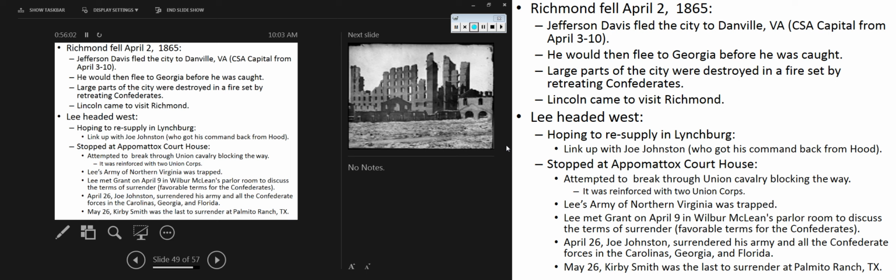Jefferson Davis flees to Danville, Virginia. That was the Confederate capital from April 3rd to the 10th. He then flees to Georgia before he's caught and will be held as a prisoner of war. Large parts of the city were destroyed. Richmond, the Confederates set fire to Richmond. Lincoln then came to visit Richmond.